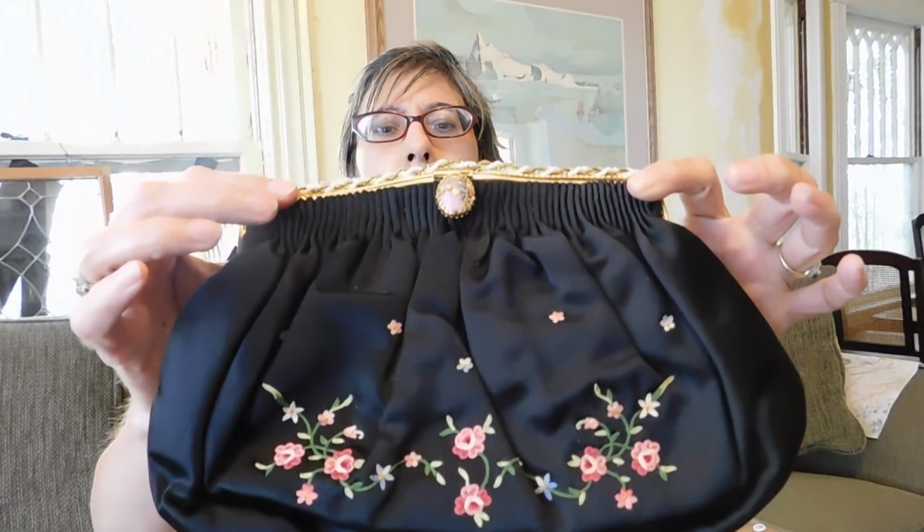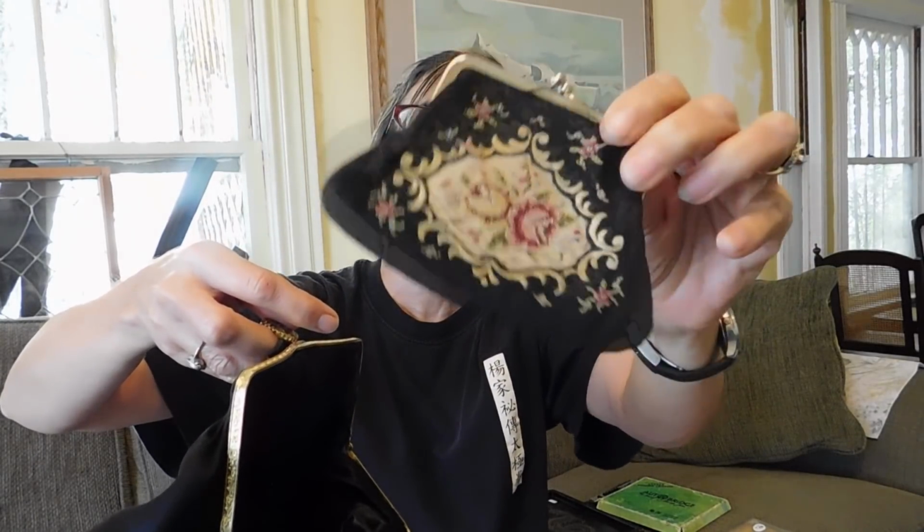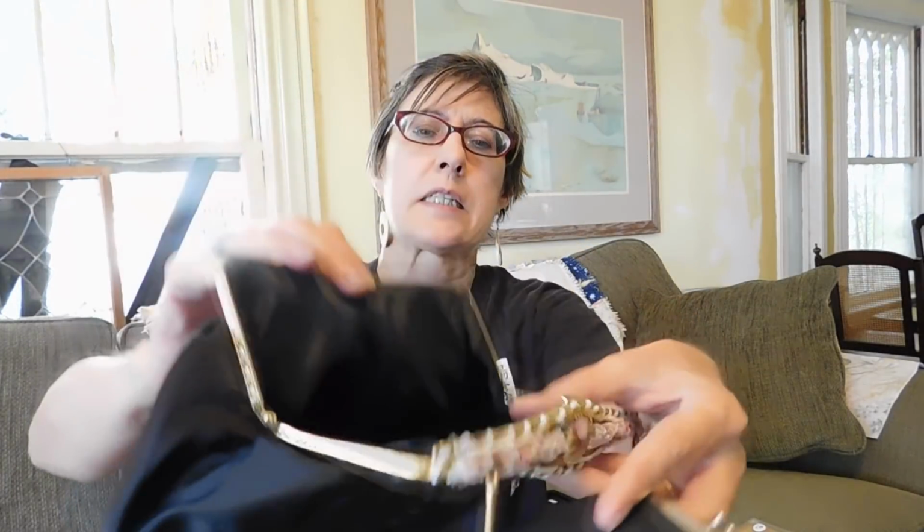I got this really lovely embroidered handbag. It is all beaded up here. It's a little handle. It opens with this little thing. Has a coin purse inside that does not match, although it's similar, but I'll probably list that separately. But the inside is super clean and nice. It looks like it really wasn't used too much.